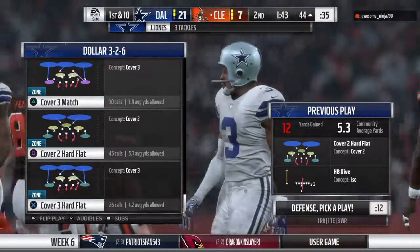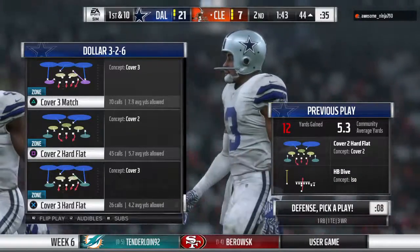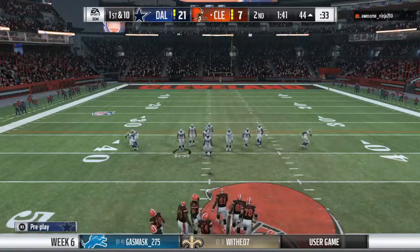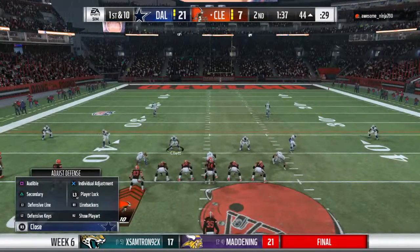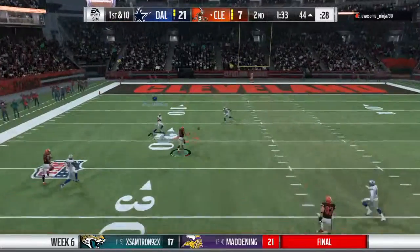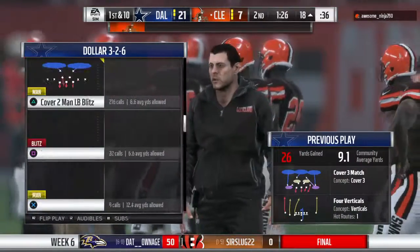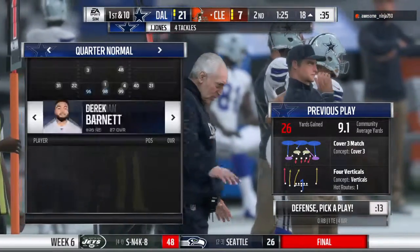Exactly what they needed right there, because they needed to use the ground game to take some pressure off, because the quarterback's been struggling a little bit. Back to throw now on first down. Left side completion to Jones. And he gets this one all the way down inside the 20-yard line. A good pickup there, 26 yards.